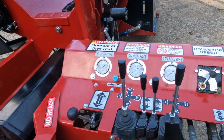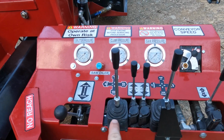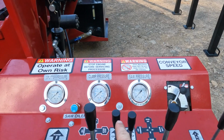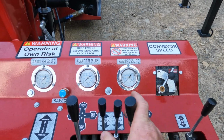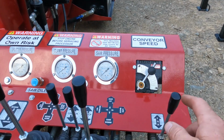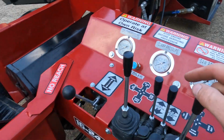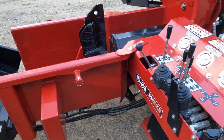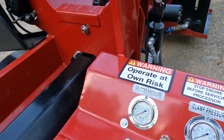Pretty straightforward operator's platform: splitter, wedge up and down, the live deck. As you work the lever, the logs go either direction. You get the conveyor up and down, the log deck itself up and down. This is your cut and saw return, and your infeed that brings the wood in through the opening. Now your conveyor controls are all here, so you get forward, neutral, and reverse. Speed control on the older models was mounted down here, but your left leg would always bump into it, so they moved everything conveniently up onto the same console. You do get the standard gauges across all of the models.